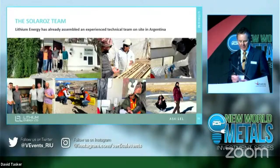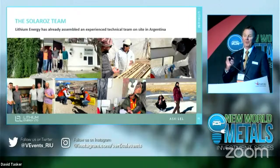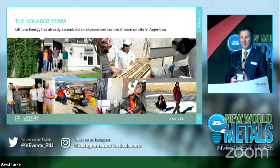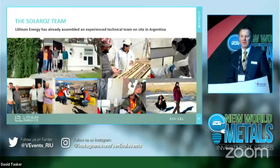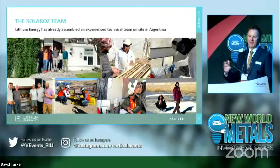Recently we signed a deal with a Chinese company called Lanchen. They're one of the leading providers of DLE technology in China, and they were so impressed by our project and the potential of it and its location they've offered to buy and to build us a demonstration plant at Olaroz for free. They're going to build the plant, pay for it, build it. If it works and we're happy with it, we can buy it. If it doesn't work, they'll take it away. So that's a fantastic deal for us and really just reinforces the high quality nature of our project and in particular the location.